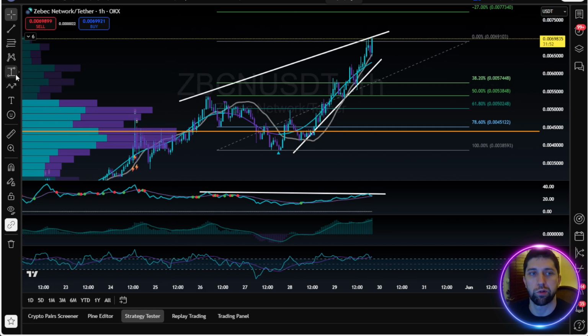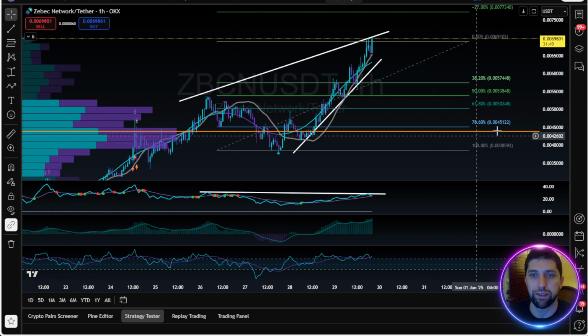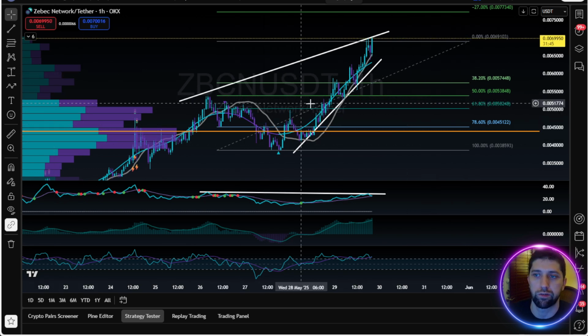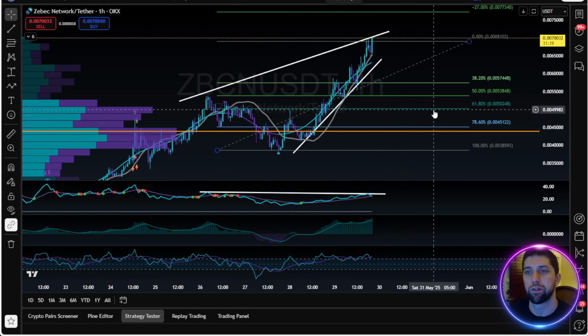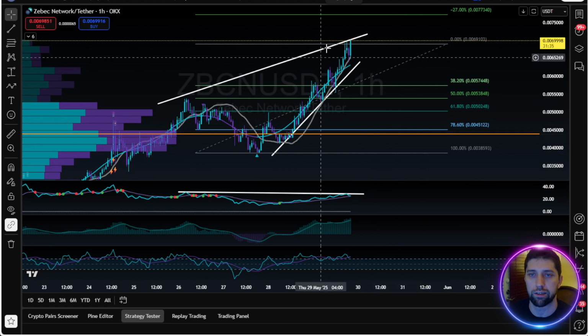So if I was someone that would be looking for a potential entry into ZBCN long term, this is around the range where I would be looking. Anywhere basically under 0.0536 and down would be my ideal entry zone and loading up zone, so that I would be getting into this more in an oversold area versus an overbought area.